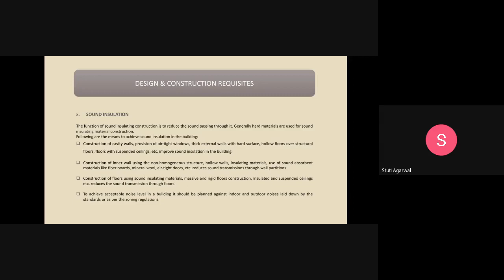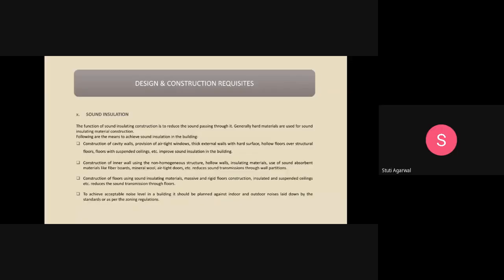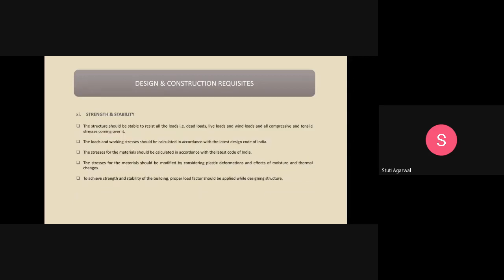Then, again, there are some standards, some bylaws laid out for buildings to follow so that the planning and design can be done to prevent any noise from creating a problem, whether those noises are indoor or outdoor. And those laws should be followed.